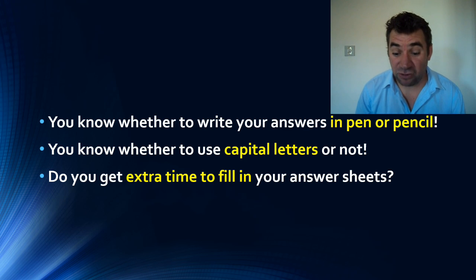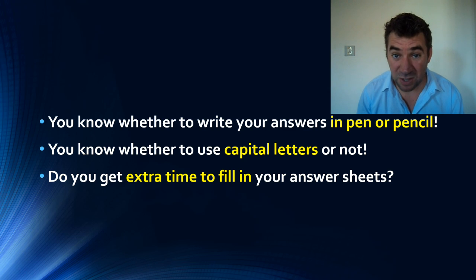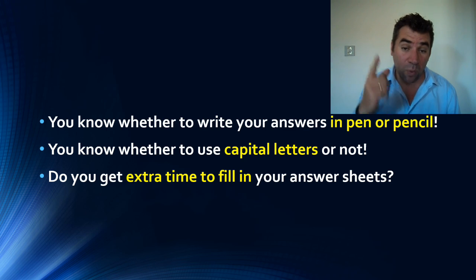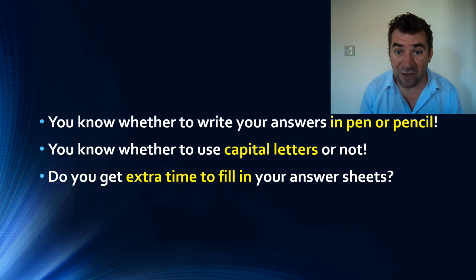Also, do you get extra time to fill in your answer sheets? A lot of students come to me asking this question, like in the ECPE exam. They're like, do we get any extra time to fill in our answer sheets? No, you don't. Whereas in the FCE, for example, the listening, they clearly tell you, you have 5 minutes to transfer your answers.